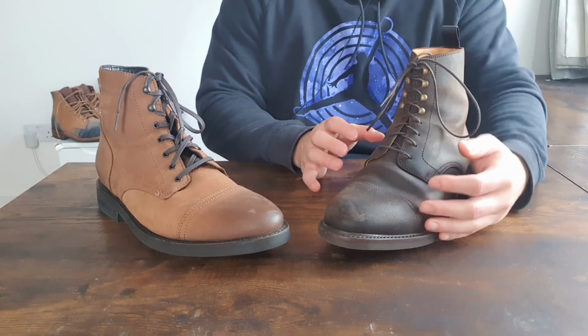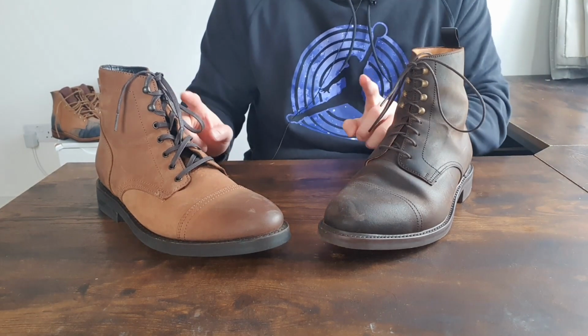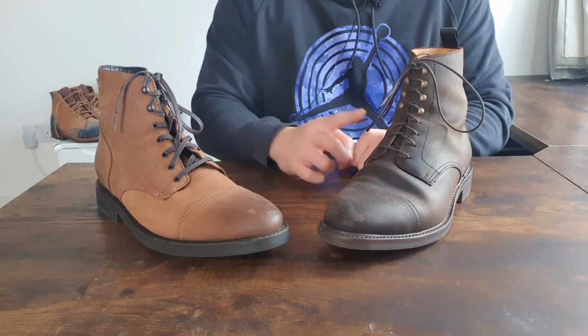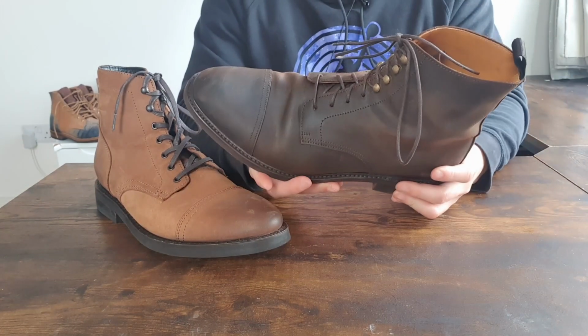Now let's move straight into the boots themselves. The first thing I noticed right away was the stitching on the upper leather. The stitching on Berwick seems to be much less compared to Thursday boots, meaning Berwick boots have single stitching all over the upper. Have a look at the neck and the eyelet part of the boots.